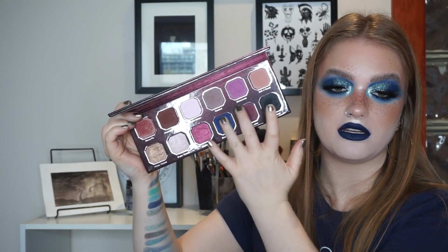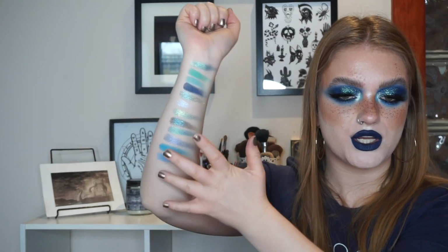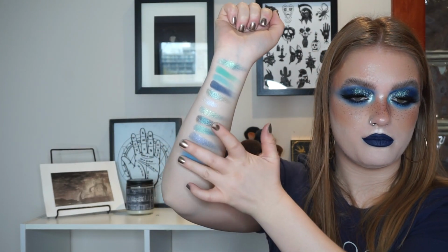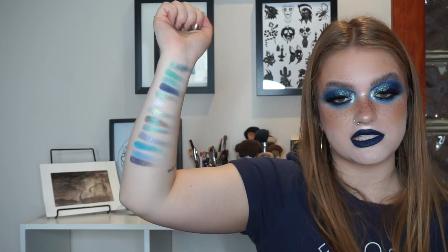And then we have Dominique Cosmetics Berries and Cream. One blue in here, the shade Blueberry Muffin, which is another dark navy matte blue. Not my favorite, but it's nice.